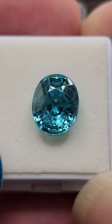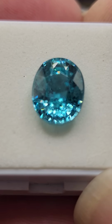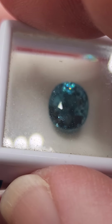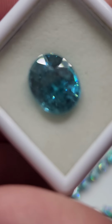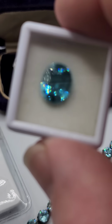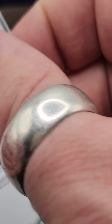So zircon has a beautiful dispersion and looks like diamonds. So throughout history, zircon was most certainly used as a simulant of diamond. But it is a naturally occurring gemstone. And this one is heat treated. I will tell you that this one, as a blue zircon, was definitely heat treated. I will show you some that aren't heat treated, but we're not there yet.